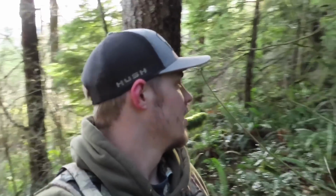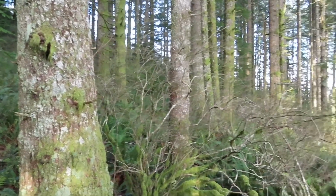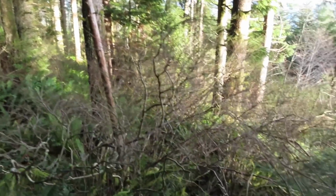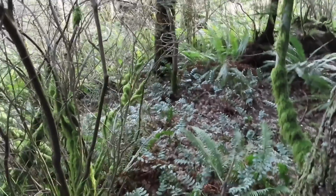Alright guys, this tall timber's kicking my butt. I found some bones from a deer, but couldn't find a head or anything. So I'll give you guys some perspective of what I'm actually walking through. Yeah, that's what I'm walking through.